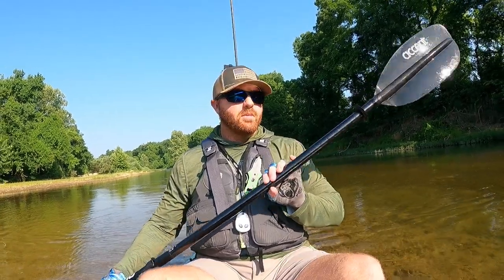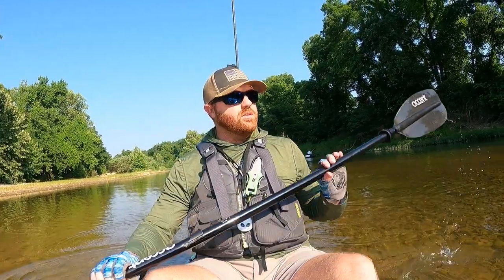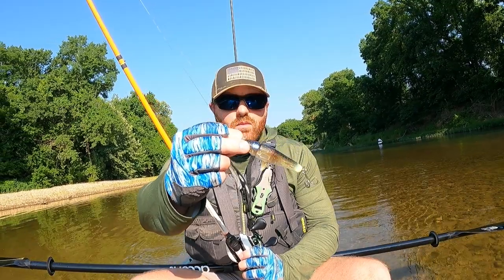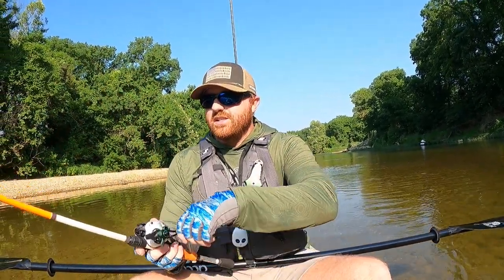We got here, I think it's about 8:30, but it don't matter for smallmouth. They'll bite any time of the day if you throw it in the right little pocket. So I'm actually not going to throw the Whopper Plopper. I got the Googan Squad Revolver on. This is comparable to the 90 size Whopper Plopper. It's their smaller Revolver, and that's the Bluegill Magic.